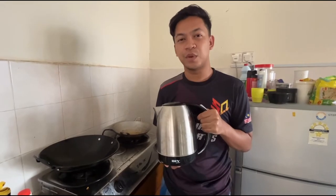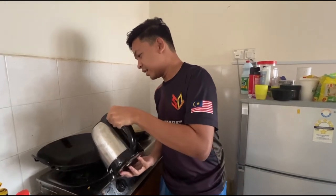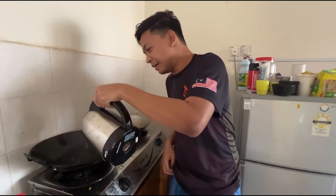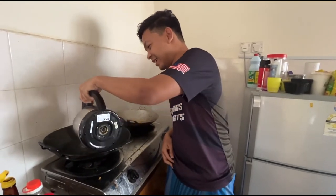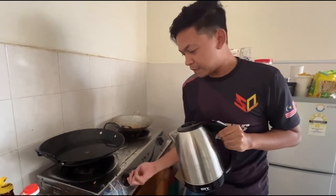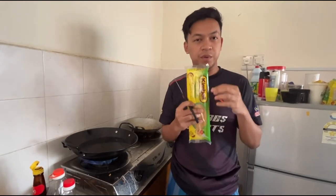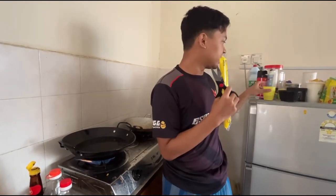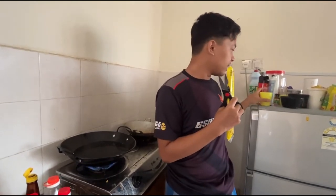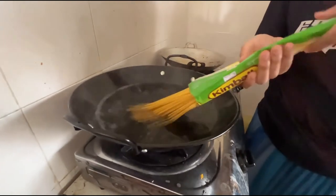First and foremost, we have to pour the water into the wok. And then, we have to turn on the stove. When the water starts to boil, we have to put in some spaghetti, some olive oil and some salt. Now the water has boiled, so we put in the spaghetti.